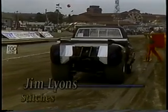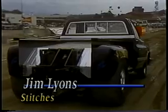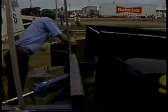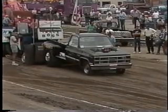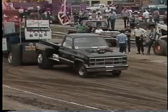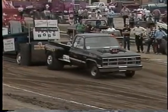Next up, another of our test pullers who came back with a full pull, Jim Lyons and Stitches. The strain of that run put a hurtin' on Jim's motor, and he and his crew were working on her right up to the last minute. He'll go to the line for this run with only 7 of Stitch's 8 cylinders operational. Jim Lyons out of Louisville, Kentucky. Dave, here's a guy that's been having a good week. He can do it here again today.